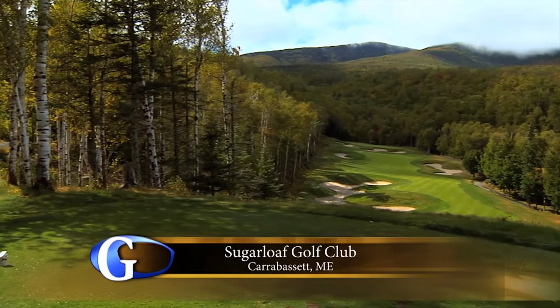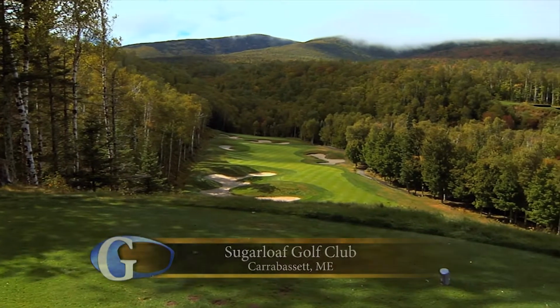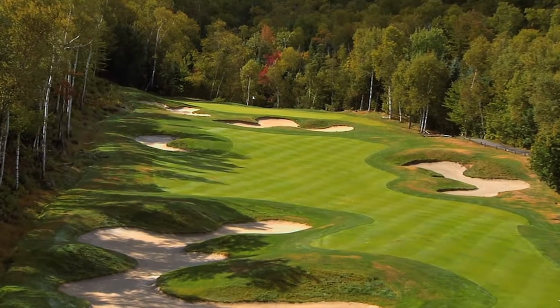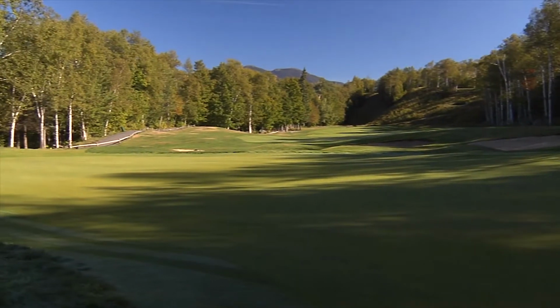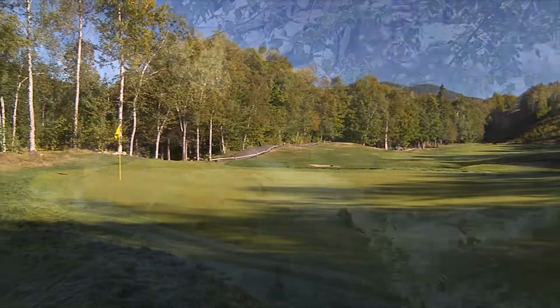When you stand on the tee at the par 4 10th, you're looking at one of the prettiest golf landscapes in the country. This short par 4 is lined with 6 bunkers. Avoid those and you will then need an accurate wedge to the green. If you're long, your ball will be enjoying another Maine attraction, whitewater rafting.